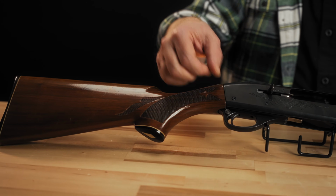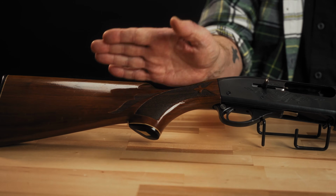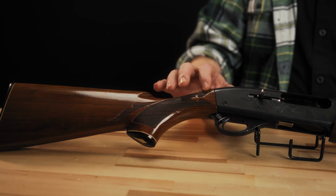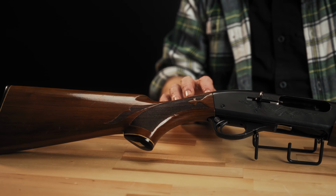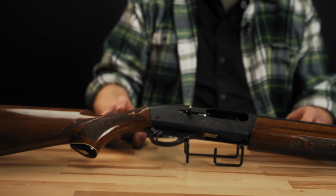So the obvious issue with that is if you see a big gap here at the top, it would mean that this stock has bent this way. And that can cause significant action issues. And it may or may not be fixable. We've had some success bending those back. The worst case scenario is it has to be taken out and a new tube rebrazed. That is major surgery for an 1100.